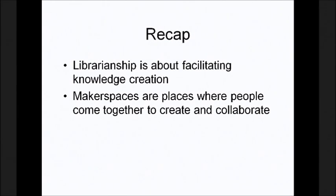So to sort of recap, librarianship is about facilitating knowledge creation, and makerspaces are places where people come together to create and collaborate. So the question that I frequently get asked is, why would a library include makerspaces in their services? And I would answer that because librarians, and therefore libraries, facilitate knowledge creation. In other words, the why. And makerspaces are a tool, or the how.